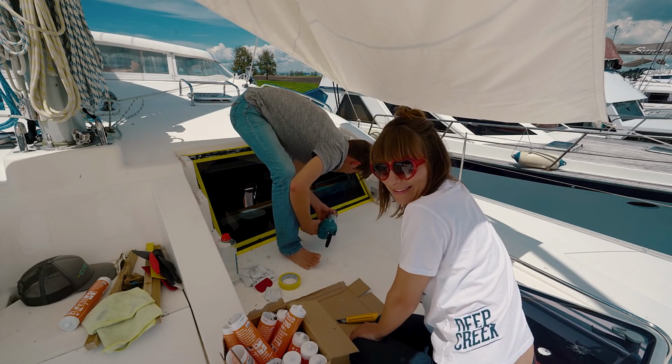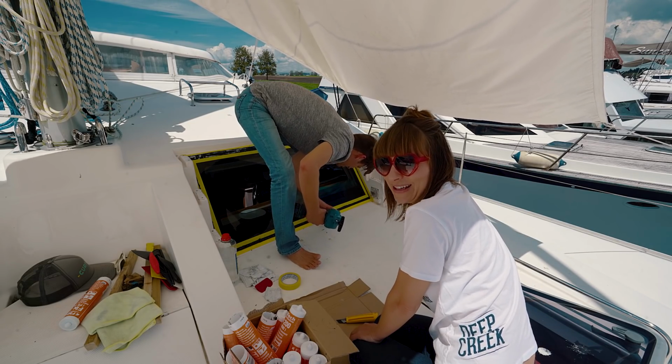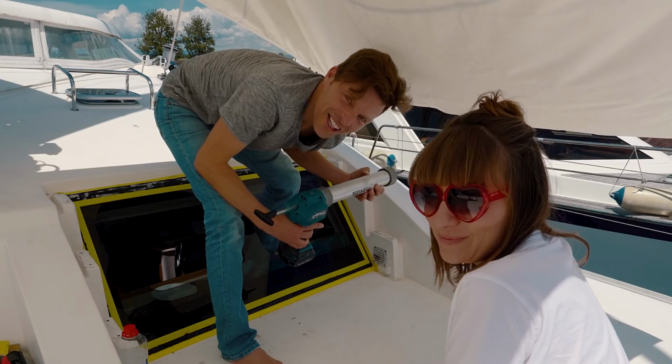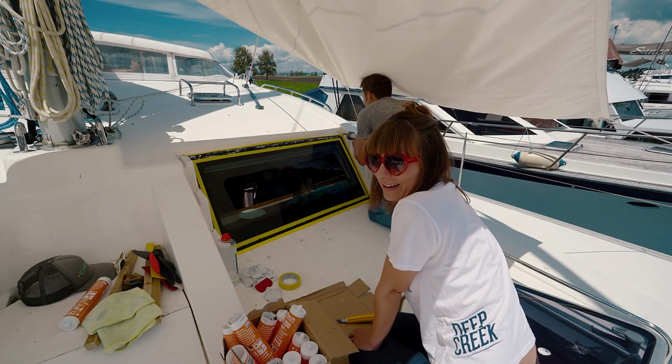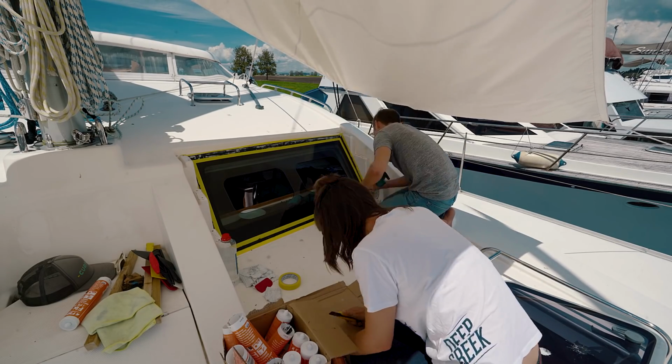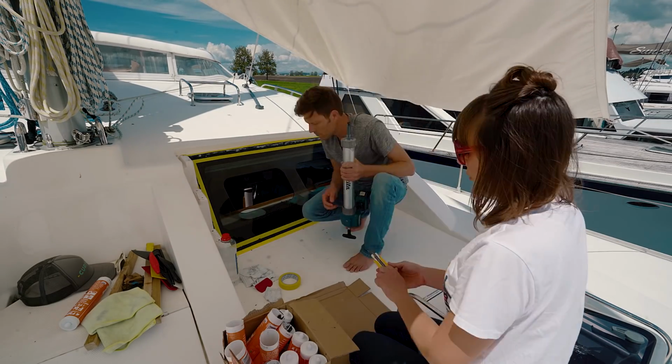Not gonna lie, I'm a little jealous of him getting to use the electric caulk gun. I think I might have to give it a try on the next window. It is pretty impressive. Kind of like watching everybody else play with a water gun and you don't have one. I want to play. You're gonna get to use it on the top.